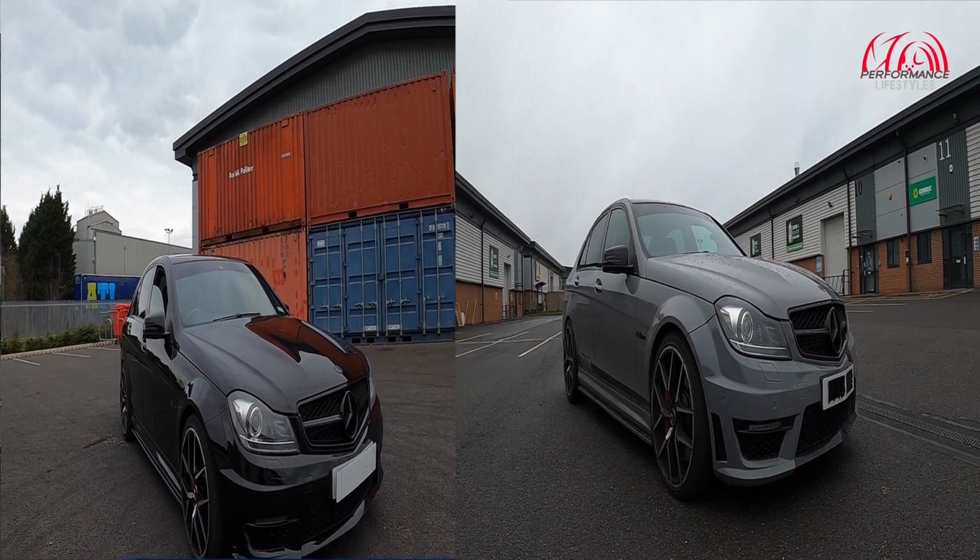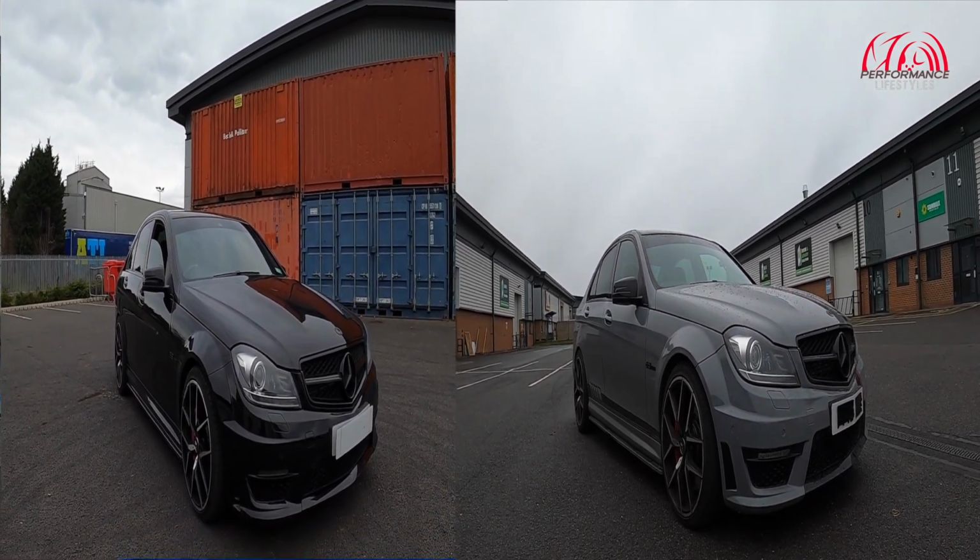So yeah, what we'll do is we'll go for a quick little blast, and then I'll let you know what I've actually gone ahead and done, and let us know what you think to the car now compared to what it was before. I'll put a side-by-side photo up here so you can see that as well. Yeah, and you get the drift. We'll catch you on the drive.